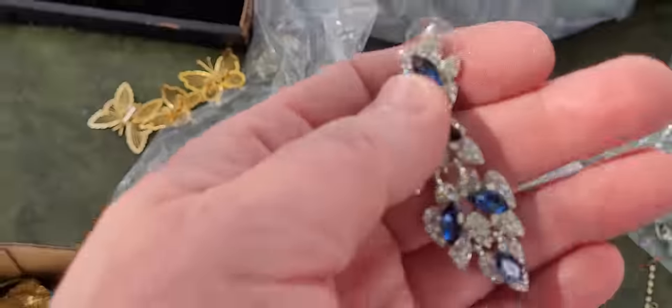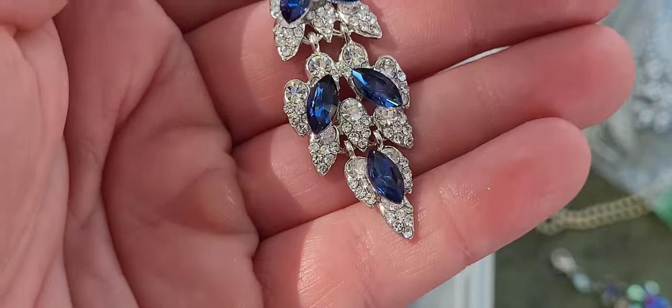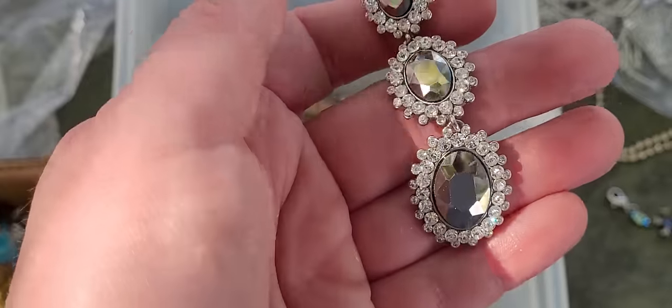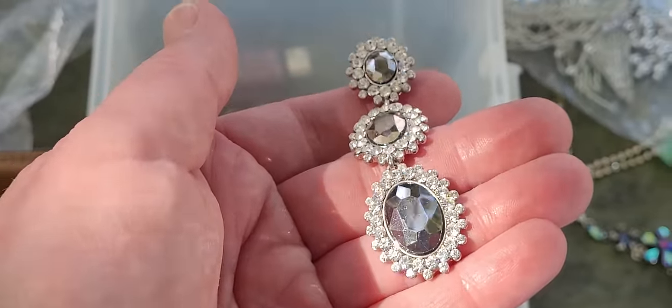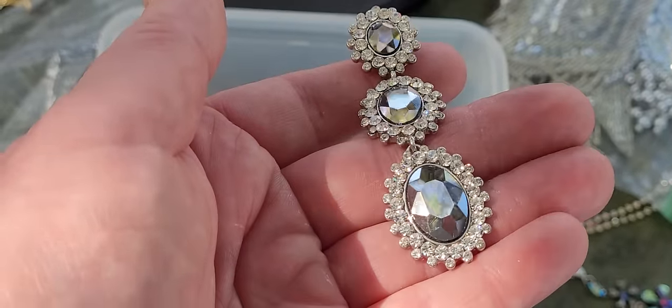Gosh, I need to have a sale. Got more jewelry than I'm selling. These are pretty. Look at that. Wow. Where's that other one at? Look at that.